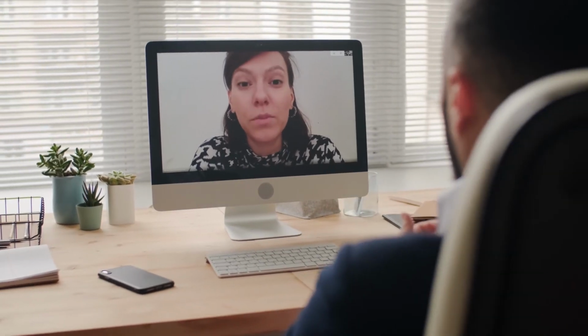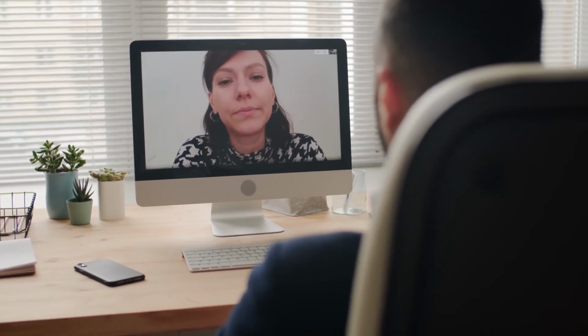Make sure that you can make eye contact during the interview. Nod and smile when the other person is speaking. This shows that you are actively listening. Use hand gestures when it feels appropriate and try to keep your movements close to your body.